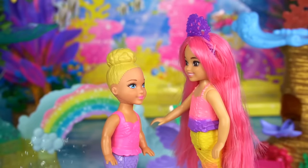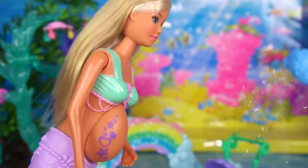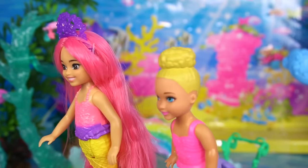Do you want to come exploring with me? I think it's time. Perfect timing. Yes, you may, but please be careful, Cora. Come on, I have something really cool to show you. Ooh!